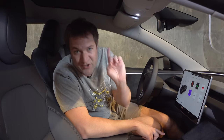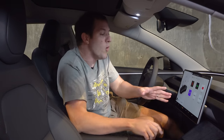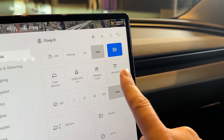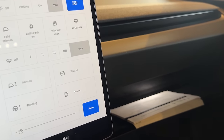Amazingly, this screen control setup even includes your glove box. You want to open that, you got to go into the screen, into the controls section, and then you press the part of the screen that opens up the glove box, and then it opens. You don't even have a glove box handle in this car.